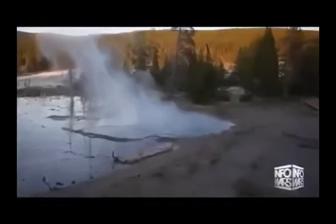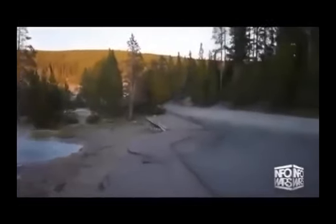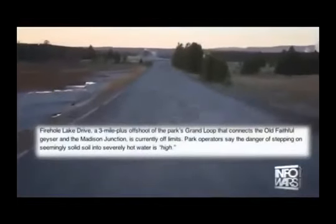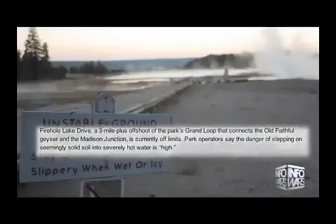I hadn't visited Firehole Lake Drive when I spoke to her, or I would have challenged what she told me. 2 months later, the road still doesn't look good. But more importantly, Yellowstone spokesman told the press at the time that people needed to stay away from the road because there was a high danger of stepping on seemingly solid soil into severely hot water.